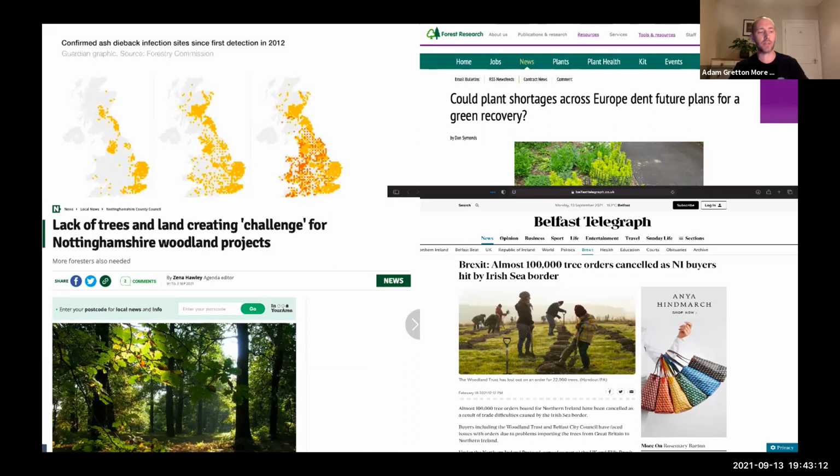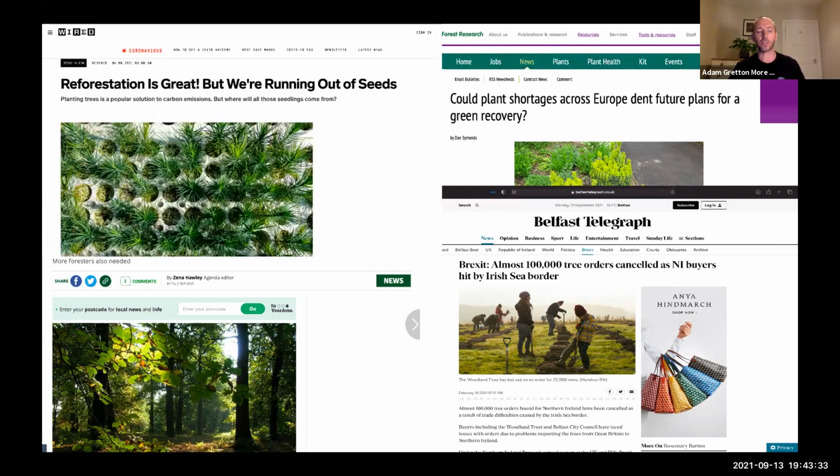In fact, I found an academic study, it's in the US, but they're talking about how for the US to hit their tree planting targets, nurseries are going to need to more than double their production, and they're not getting there fast enough. So there's just not enough trees being grown, and a lot of these projects, unfortunately, are going to suffer by not getting the stock that they need.